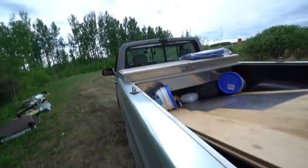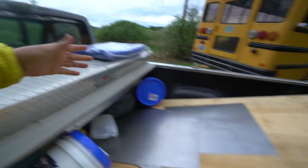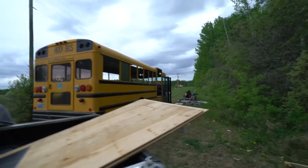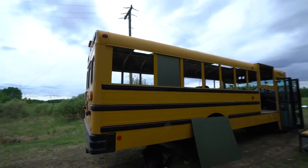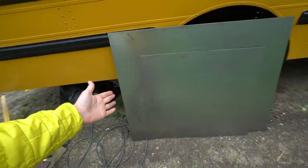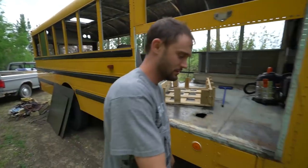Well, what did we get here today? Well, we got ourselves a tarp, we got wood, we got things to cover the windows, which let me show you what it looks like right here. It's gonna look like that. We also got some more metal, which is gonna cover over this thing. So that just leaves this open. Do you wanna say what that is gonna be?